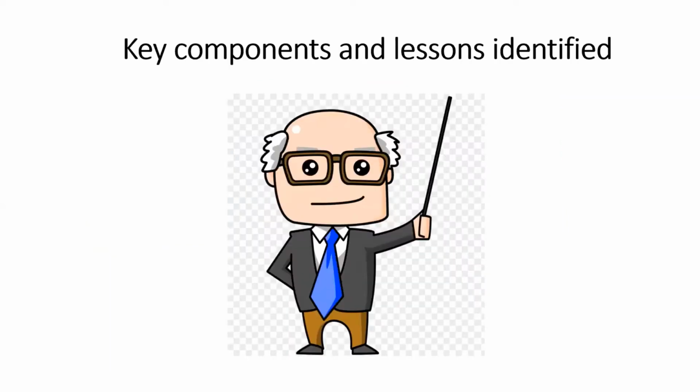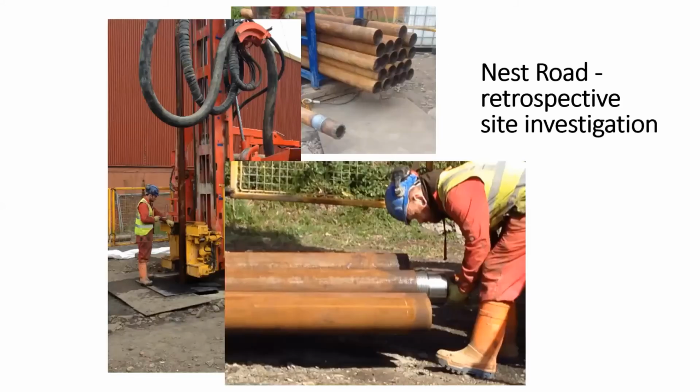Right, some key components and lessons identified. When GGS started working at Nest Road in 2018, the first thing we had to do was establish what we had in terms of boreholes, because there were existing boreholes on site, and we had to find out which ones could be developed successfully to complete the heat pump system. We needed to see cores of the strata, and we particularly required an experienced drilling contractor who understood how to penetrate multiple workings.